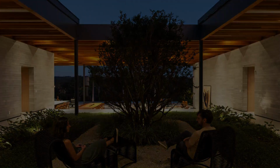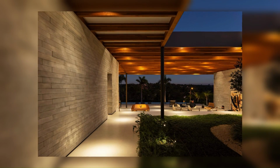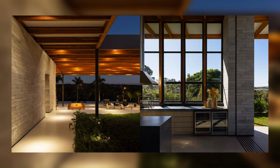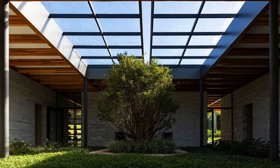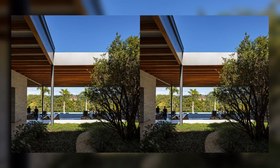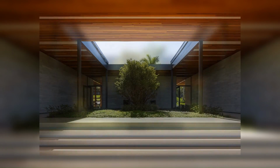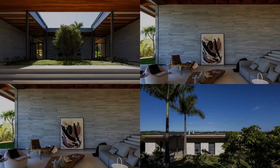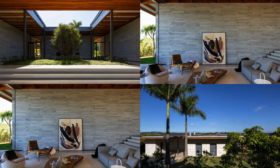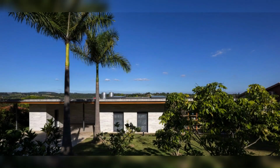The structure of the roof was designed on a rigid grid measuring 1 by 1 meters and is made up of pieces of glued laminated timber, eucalyptus. This approach not only provides stability to the construction, but also reduces material waste, evidencing a concern for sustainability. In addition to its imposing aesthetic, Bauer Residence was designed with a special emphasis on efficiency and environmental sustainability.